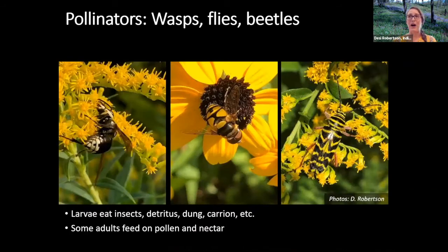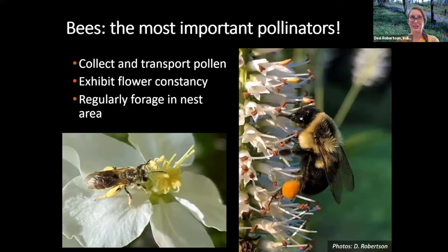Some other important pollinators, of course, are wasps. Many adult predatory wasps will feed on nectar, so they can aid in pollination services. Lots of flies. While fly larvae tend to feed more on detritus or dung and things like that, the adults oftentimes also feed on nectar, and so they can be really important pollinators as well. And also bees. There are some bee species that are incredibly important pollinators. But what I want to talk to you all about today are, of course, bees.